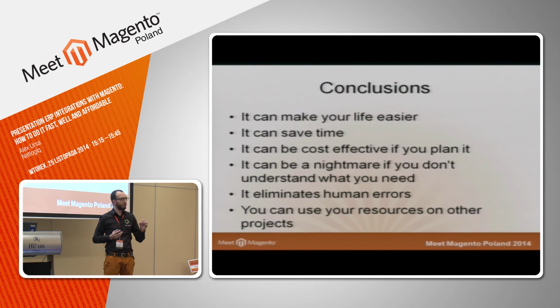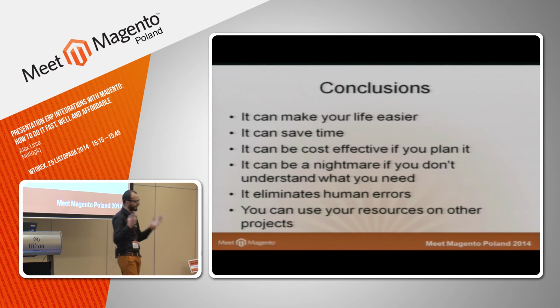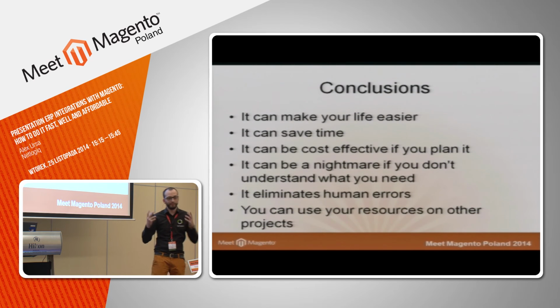So the first thing that we are doing is getting information. If you don't understand the client's needs and the ERP, it can be a nightmare. It can haunt you. It can be stressful. You will leave the office and you will still think, how the hell should I do it? I'm late.